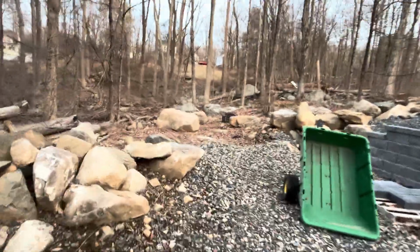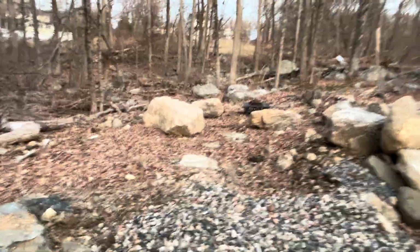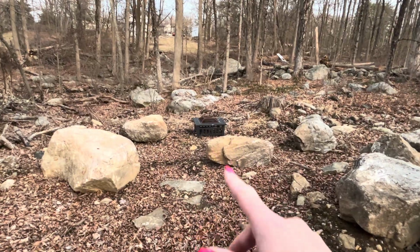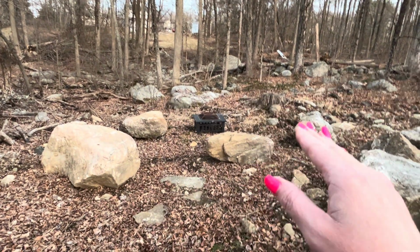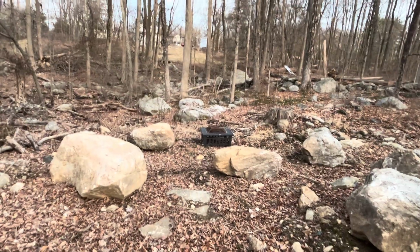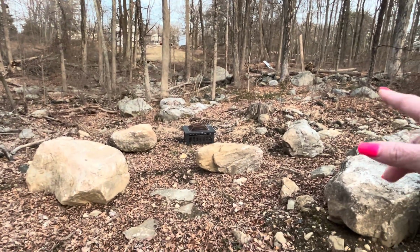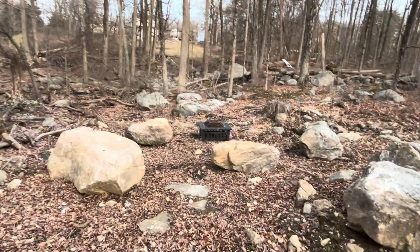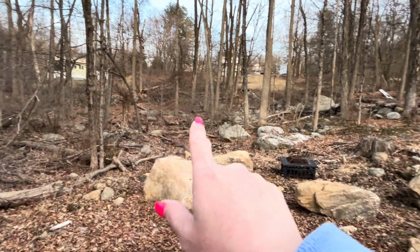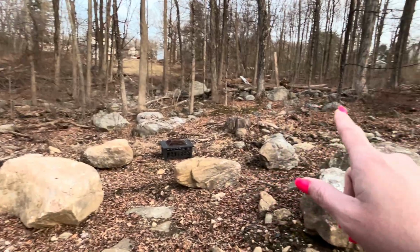Over here is where we're gonna have our campfire. This is not gonna happen this year, but if you can see, we did put our fire pit in the middle and we placed some of these rocks that some were naturally there and some we placed for seating. That stump can also be used for seating. And as I said, that broken rock wall right here is where our property is.